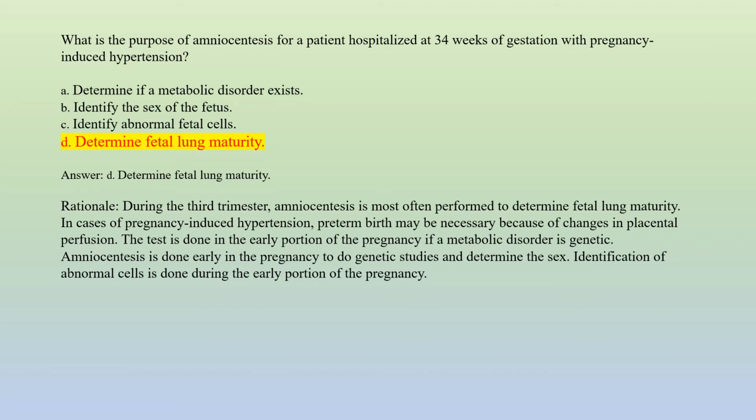Answer. D. Determine fetal lung maturity. Rationale. During the third trimester, amniocentesis is most often performed to determine fetal lung maturity. In cases of pregnancy-induced hypertension, preterm birth may be necessary because of changes in placental perfusion. The test is done in the early portion of the pregnancy if a metabolic disorder is genetic. Amniocentesis is done early in the pregnancy to do genetic studies and determine the sex. Identification of abnormal cells is done during the early portion of the pregnancy.